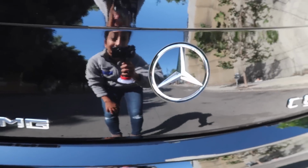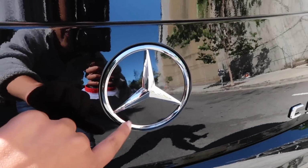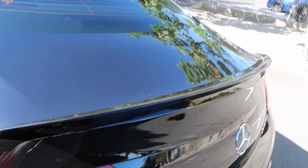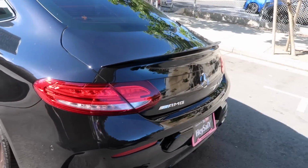Something really cool is when you reverse, the backup camera actually pops out of here, so the star opens up and the camera pops out. And this is the rear spoiler, which adds to the sportiness of the whole car.